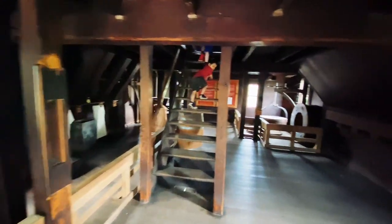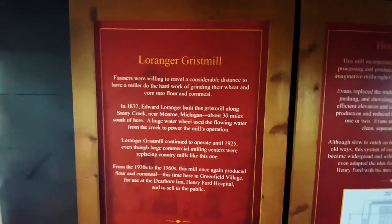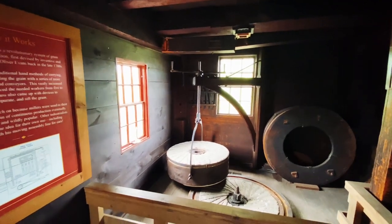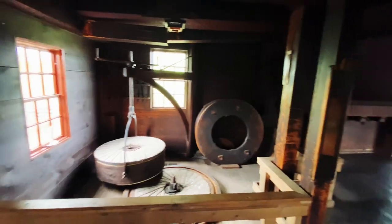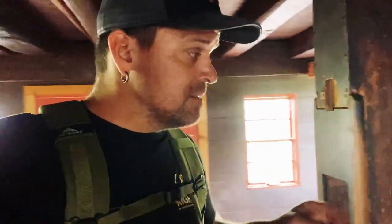So this is the, what, a mill? All right, the Loranger Gristmill. Farmers would be willing to travel a considerable distance to have a miller do the hard work of grinding their wheat and corn into flour and cornmeal. Instead of grinding all your wheat and cornmeal yourself, you would take it to these guys and then they would grind it for you. You had less work to do, but obviously you would have to pay somebody to do your job, or pay a third party.